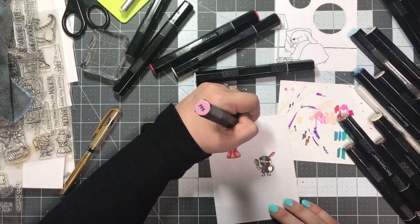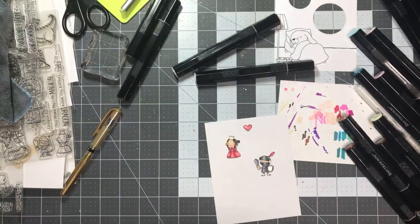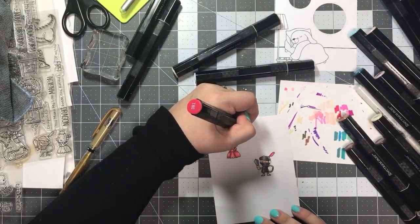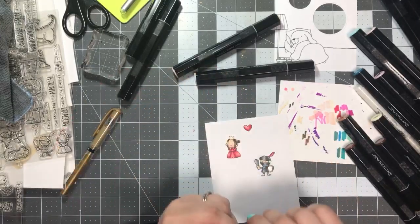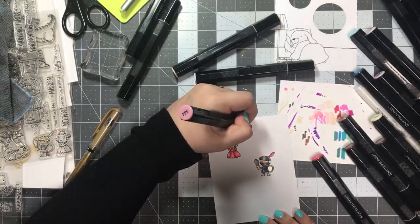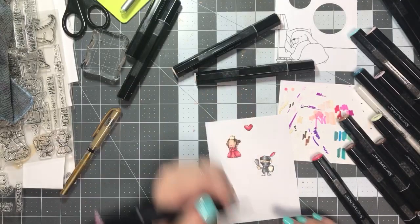So I kind of like to do mine like this. I don't have any idea why, but when I color in hearts, I tend to do them like this, where I go up one side like that, and then I do a little bit thicker on the other side. Again, I don't really know why I do that, but I do. This is a cute little pink color combination though, you guys. I like that.